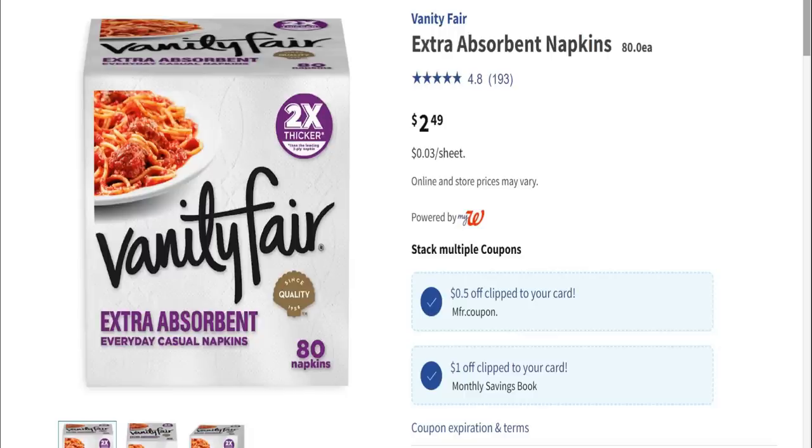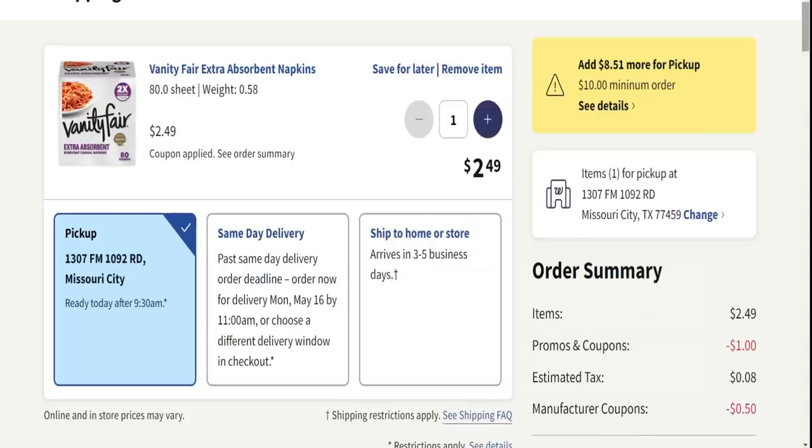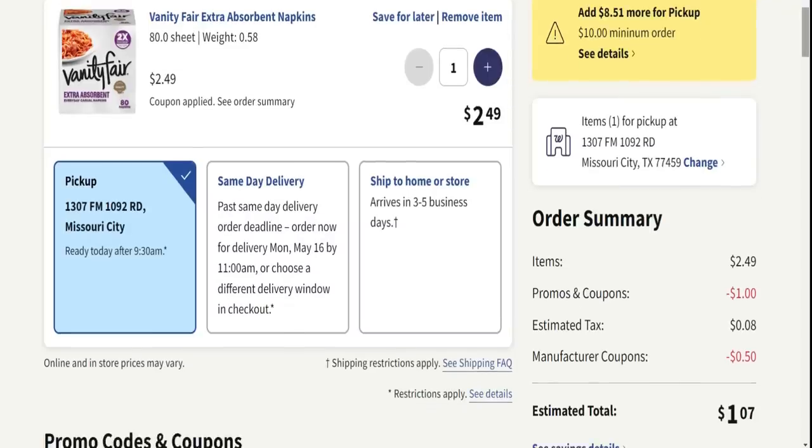If you're new to couponing, I'll say that again. At Walgreens, you're allowed to use one store coupon and one manufacturer coupon on the same item. So yeah, we can use both. We'll get $1.50 off of $2.49. So let's go ahead and put that in the cart and see what it looks like. You can see I have the Vanity Fair napkins right here for $2.49, and I used both coupons. That brought my total all the way down to 99 cents plus tax.